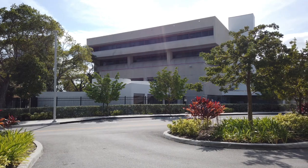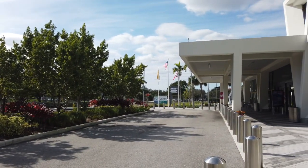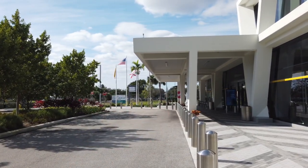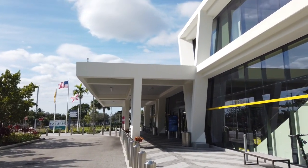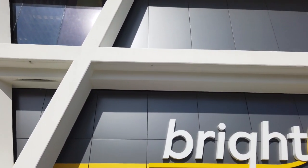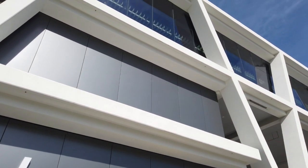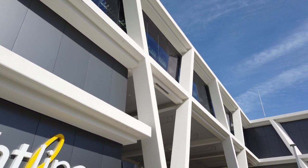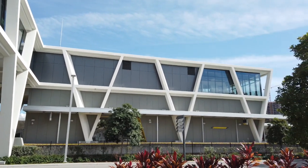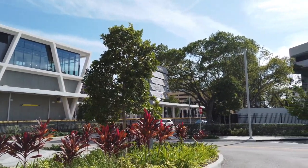So here is the outside of this beautiful train station. And it is just lovely. There's the porte-cochere there, where the Lyft sign, off into the distance, you can see, is a partner here. Good old transportation. We love it. So here's the building, which is really neat. And I love the whole Brightline scheme. I mean, of course, I'm a little biased to yellow at this point, but I love the architecture of the building. It's very inviting and new and a really nice structure. And again, this is in the middle of downtown Fort Lauderdale. And it's just absolutely lovely.